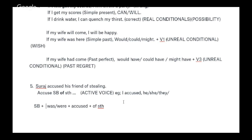So this is passive voice. So let's write it here. Passive voice. Matlab tum, you were actually the impact receiver. Tumhare upar ilzam aaya hai. You did not blame someone, but somebody actually blamed you. This is called passive voice. So how do you write this? So kaise hoga? Suraj. So somebody is Suraj. Suraj was accused of something. Yeah, stealing or lying. Yeah. Did you understand this one?